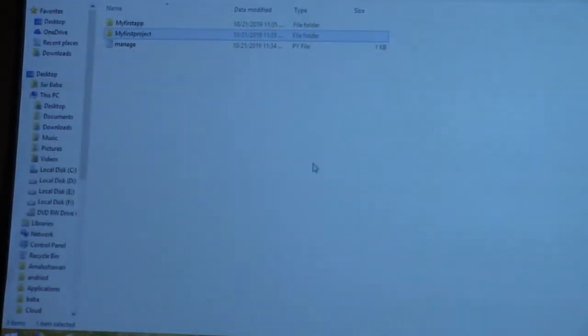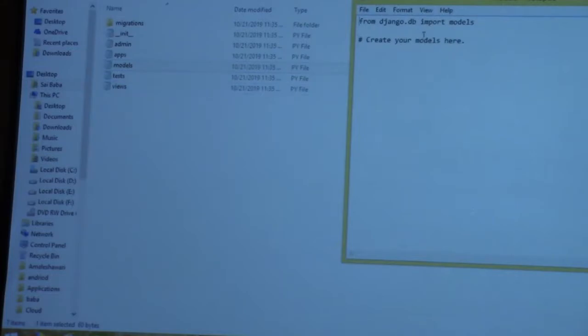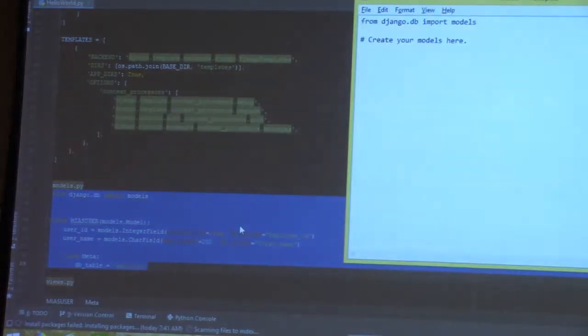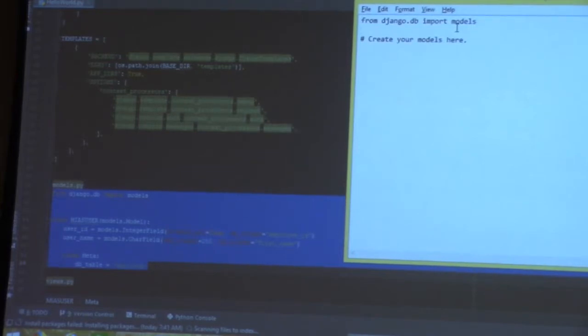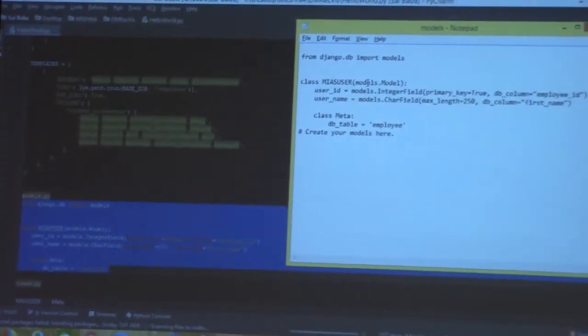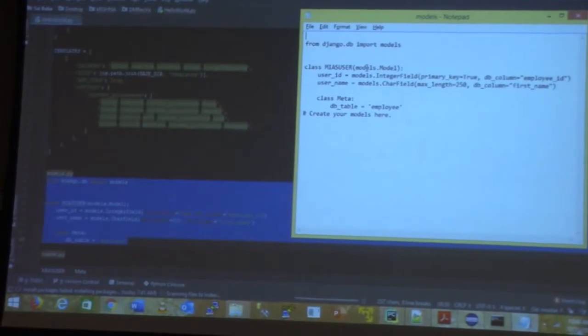Now how are we going to use our application? If you go to the application, here we are creating models. What are we actually doing in models? We are creating a class, which you can name in your own way, in which we define the column names which will be accessing the columns from the MySQL database.